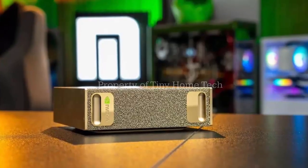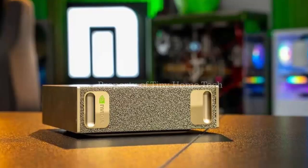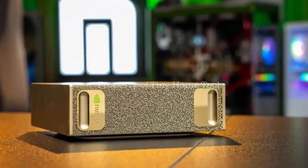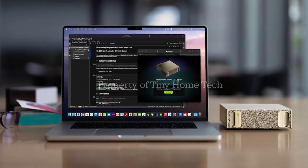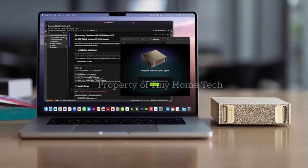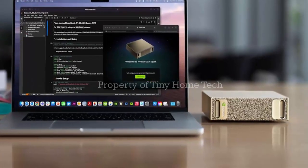The Spark isn't meant for gamers. It's designed for developers, researchers, and AI creators who need the horsepower to run massive models right from their desks. Early units have already landed in the labs of Google, Meta, and Hugging Face, and even one hand-delivered by Jensen Huang himself to Elon Musk at SpaceX.